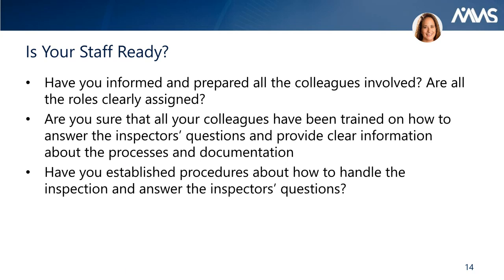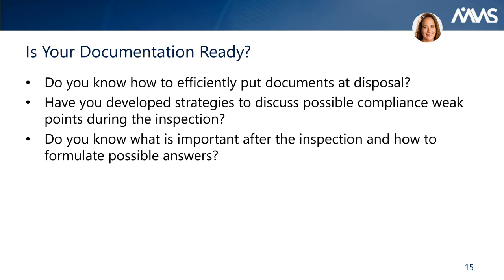You must ensure that your staff has had audit encounter training. This will provide them confidence when answering questions from an inspector. Some more questions you can ask to determine your level of readiness are: do you have an efficient process to retrieve any documentation requested during the inspection?